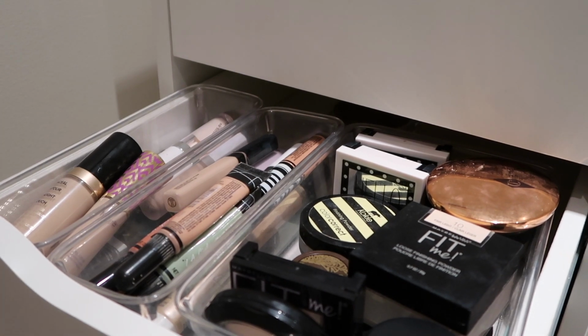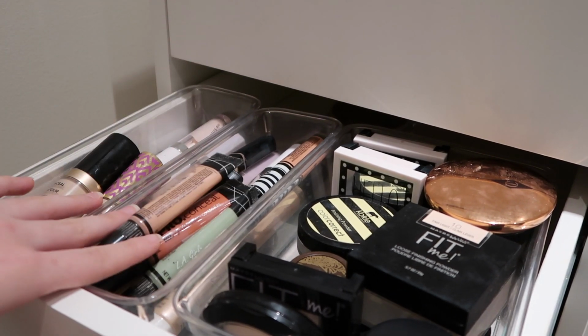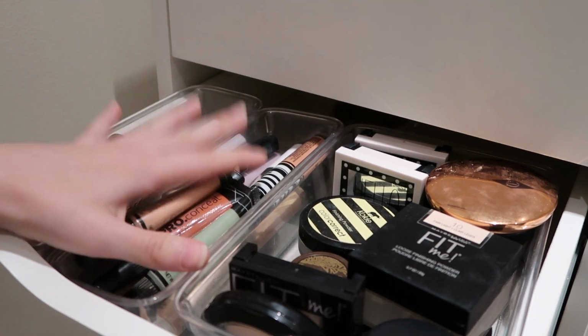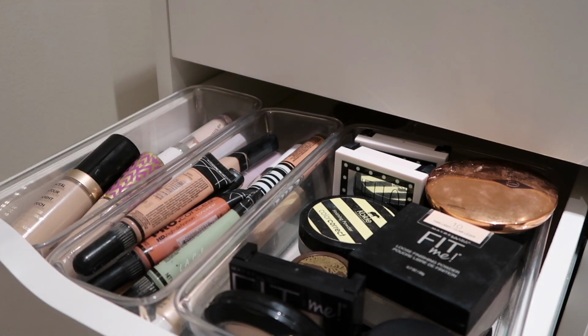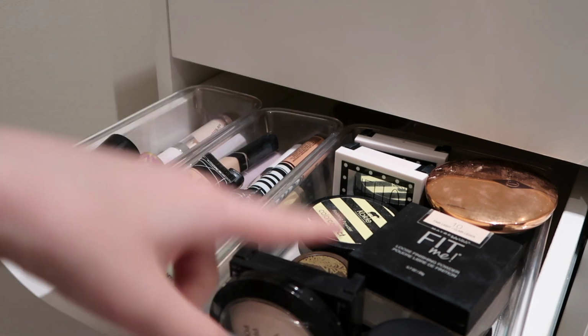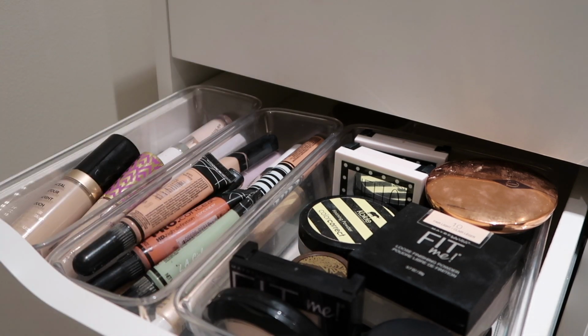So here is my second drawer in my little IKEA thing I got going. I have all my concealers in these two compartments. I would like to get them into one, hopefully. Maybe I can declutter enough to narrow it down. Then I have my powders, which I will be going through in another video, so just stay tuned.